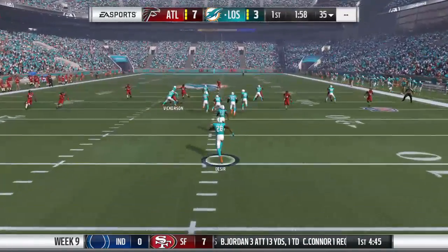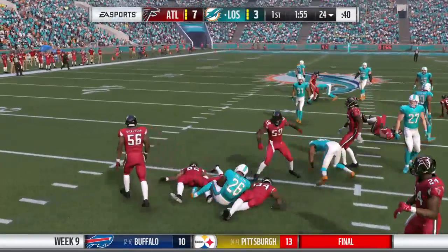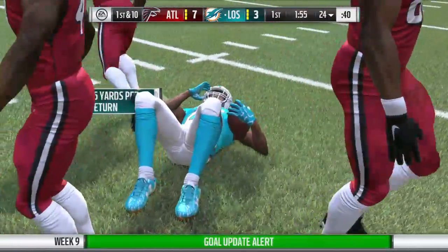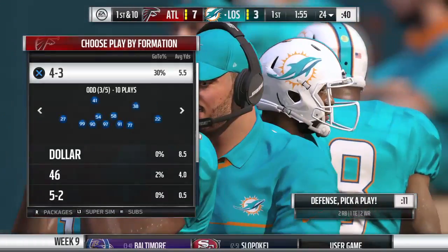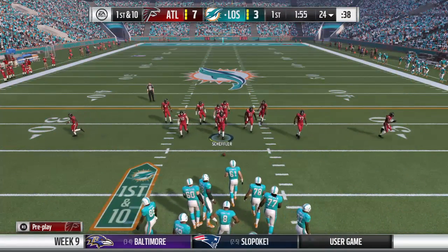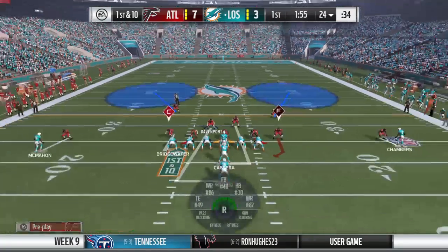This will be taken in at the 1. And a pretty good return here. He'll be stopped just shy of the 25 at the 24-yard line. Comes the Miami offensive unit now. They get set to take over. And after the field goal last time, we'll see what they can get here.